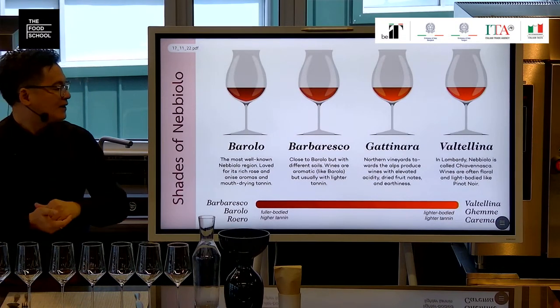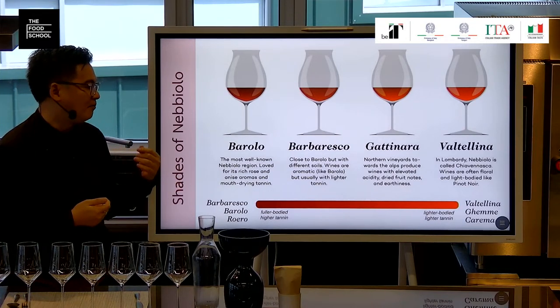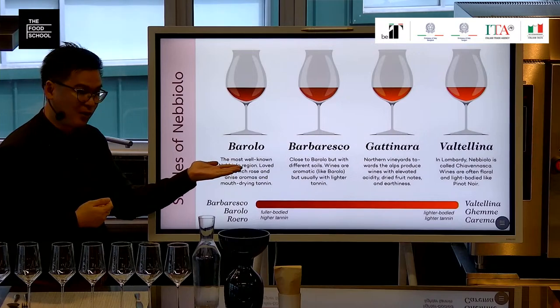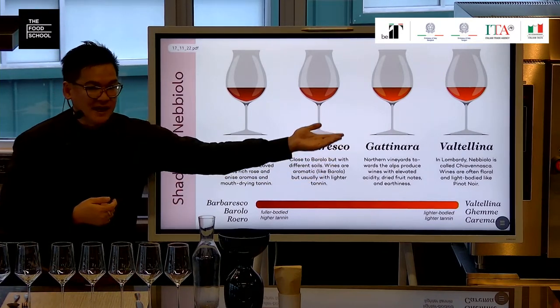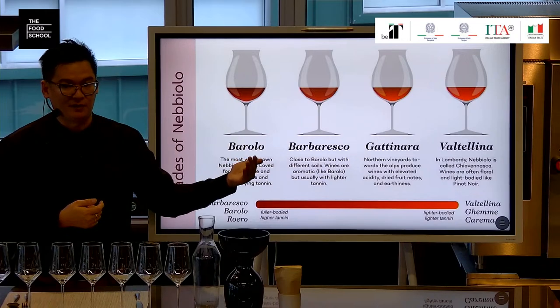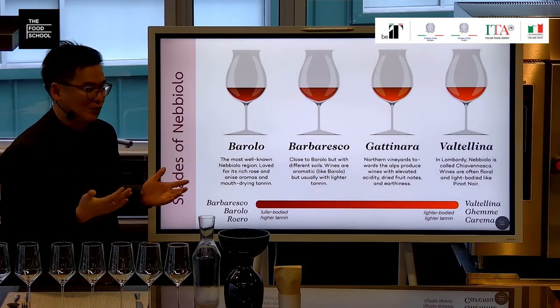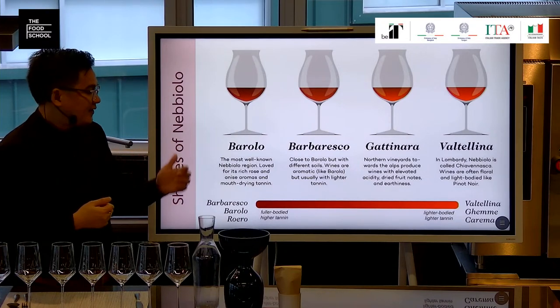Okay, so let's look a little bit at the details of Nebbiolo, the wine that is made from Nebbiolo. You have Barolo, Barbaresco, and you also have other names. There are many wines made from Nebbiolo, but as I say, Barolo and Barbaresco are the most important wines made from Nebbiolo. So what is the character of Barolo?